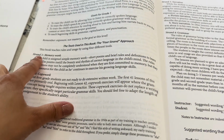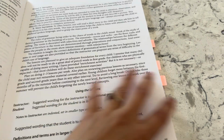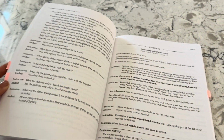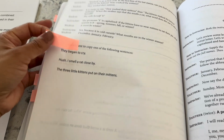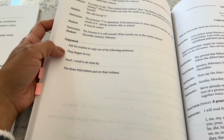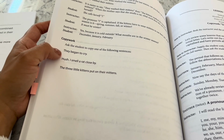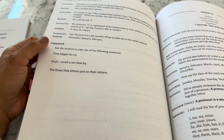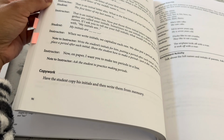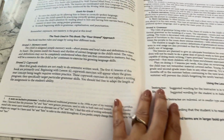And so now that we've gone over the memory work, which was the definition, and then the poem, there's copy work. Let's look at an example of copy work. It's not until later in this book, like halfway, but I'm going to go down to lesson 75. This is an example of copy work. I use this example because this is where they actually write down a sentence or more. It says, ask the student to copy one of the following sentences. You can see how small these sentences are, but they're getting practice in how to correctly spell a sentence with correct grammar. Have the student copy his initials and write them from memory. See, that is super short. So that's why I use that lesson as an example of actually writing a sentence. But that's an example of copy work.